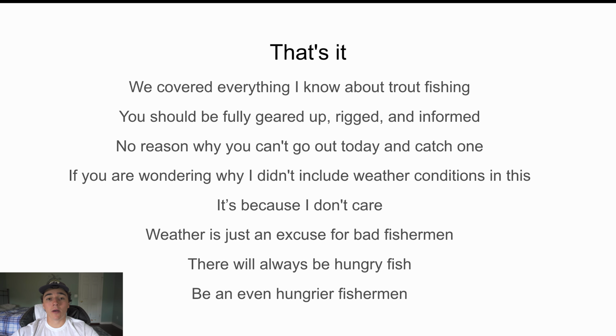I could have gone over weather, but I personally don't care about weather. I go out no matter what. If it's raining, go out. The fish are already wet anyways. That's something my grandma said. She asked me if I was going fishing. She's like, oh, I don't blame you. The fish are already wet.